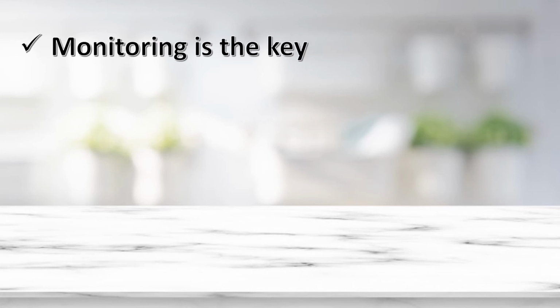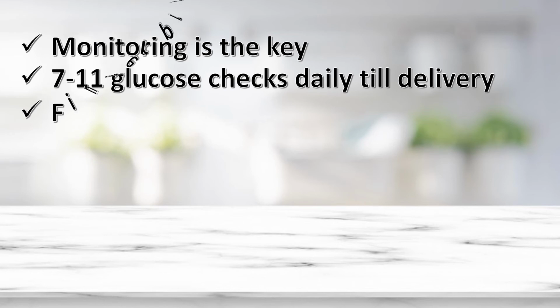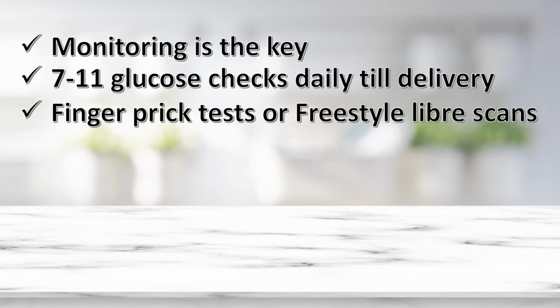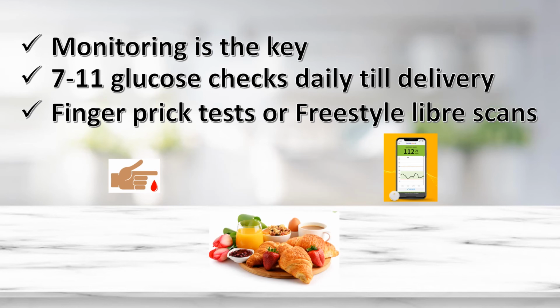Monitoring is the key. Whenever you have gestational diabetes, you need to have 7 to 11 glucose checks done on a daily basis till the delivery of your baby. Finger prick tests is one method and Freestyle Libre scans is another method. It is your choice what you want to do, but there are multiple benefits if you're using the Freestyle Libre sensor.